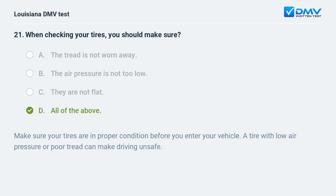Make sure your tires are in proper condition before you enter your vehicle. A tire with low air pressure or poor tread can make driving unsafe.